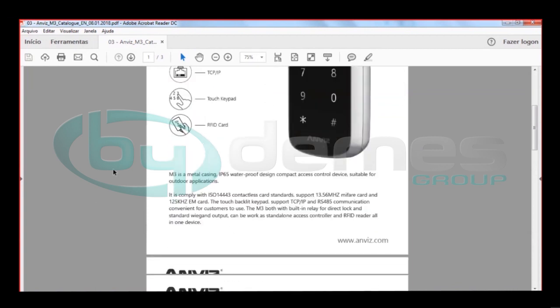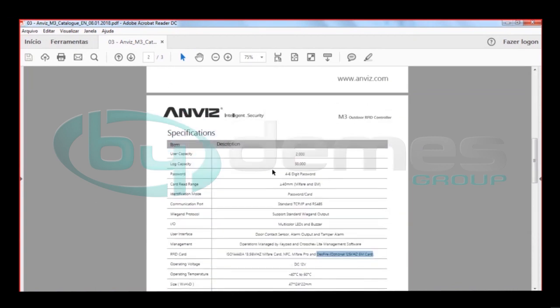So it's up to 2,000 users, 50,000 log capacity. What is log capacity? Every time a user passes the card or enters a password, the device recognizes who the person is, at which time, and which technology the person uses, and stores a record. The device can store 50,000 records in itself. And then you can download them to your software and start to record more.